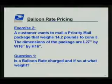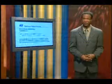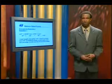Question 1. Is a balloon rate charged? And if so, at what weight? Answer to Exercise 2, Question 1.